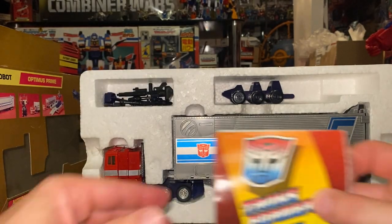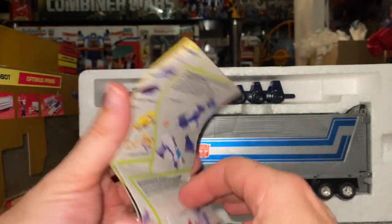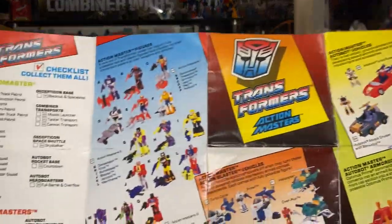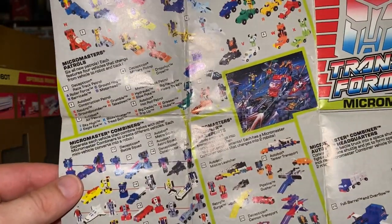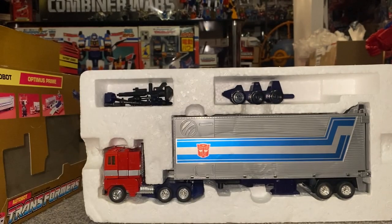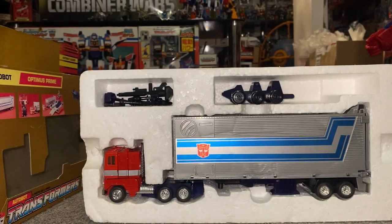I'm not going to show you too much of this, but obviously with it being 1990, we've now got the Action Masters and the Pretenders as well. So I'm going to be doing videos on this particular flyer soon. Action Masters and Micro Masters. There we go. So that's what came with this one. And of course, the reason why it's doing it is because they've changed the font. So you can see how the Transformers font has changed there to exactly that font.